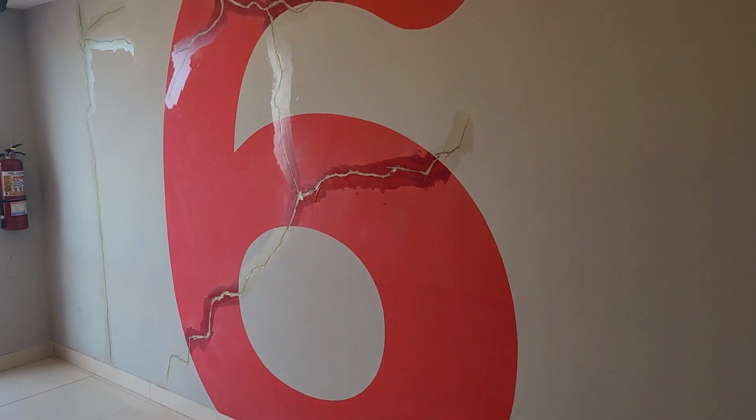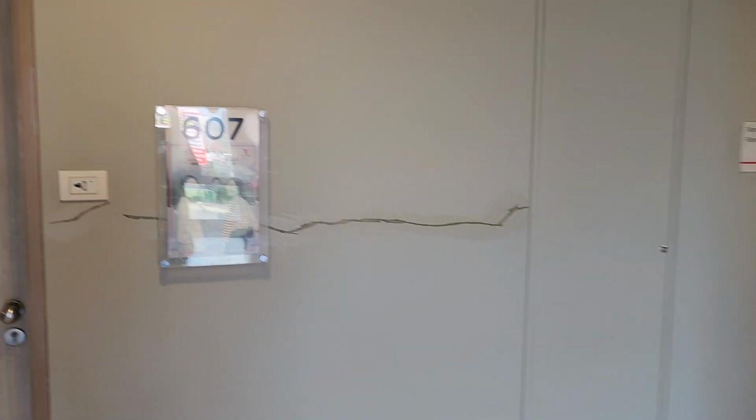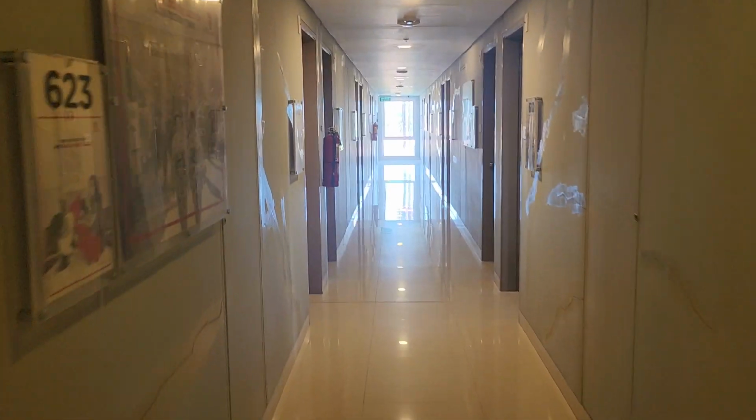Go out here. Dito yung walls nila, I think ito yung mga epekto ng lindol. This is not a structural defect, I think. Parang sa paint nagka-crack. So we're going to the hallway.